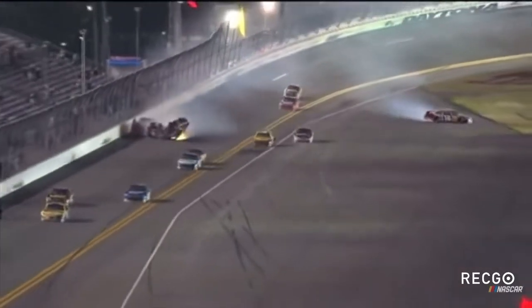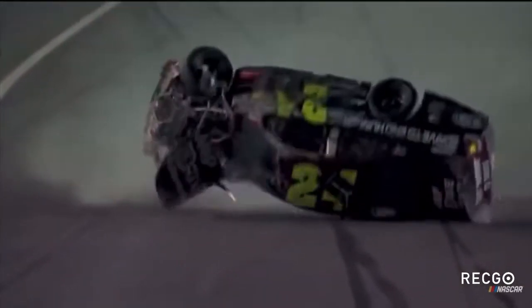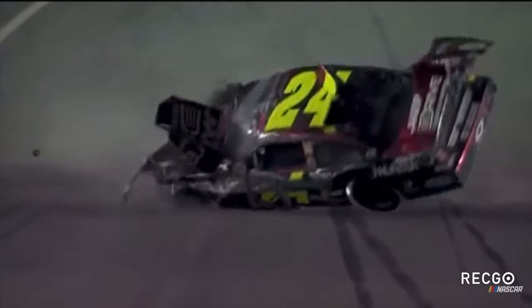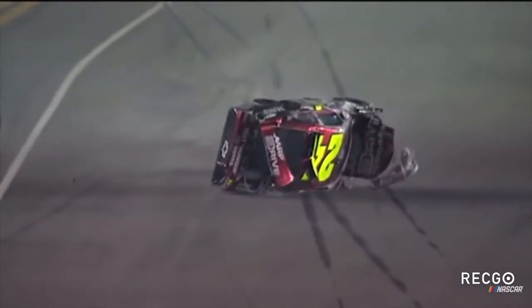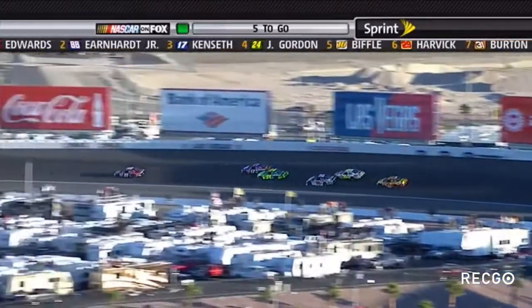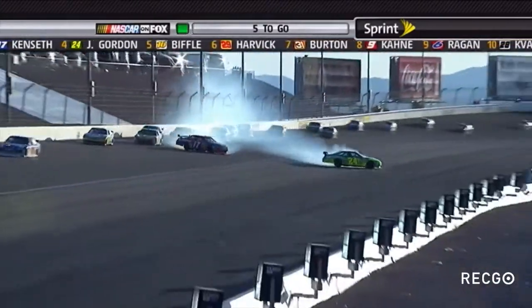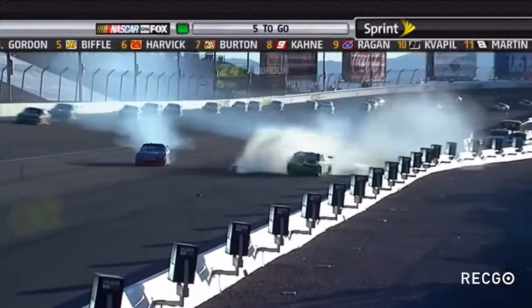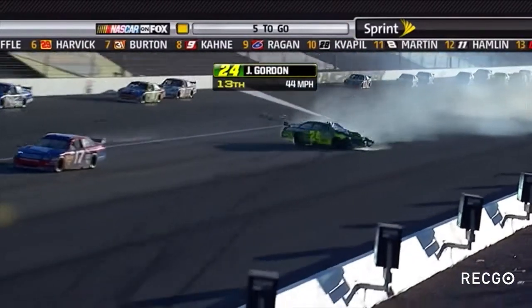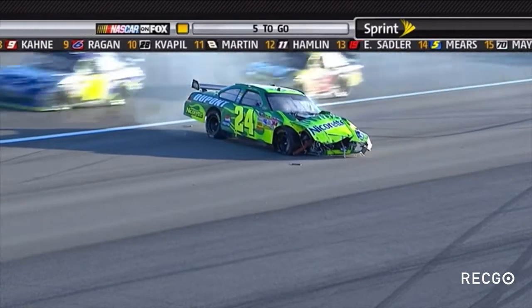Look at this long slide for Gordon, and that's Kurt Busch tangled up with him and Jimmy Johnson. And that car still hasn't lost much of its momentum as it goes side over side. There's Larry. And what a break that was for Gordon. But look on the high side. Oh, Gordon comes up. Oh, he got Kenseth. Oh, and there goes Jeff. Jeff's in the inside wall. Hard into the wall. Caution will wave. The field is frozen. We'll be coming back to four to go.